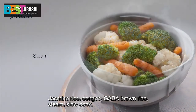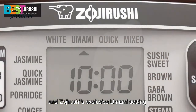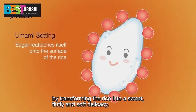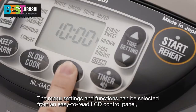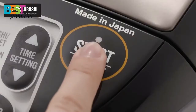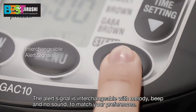rice, steam, slow cook, and Zojirushi's exclusive umami setting, which extends soaking and steaming to enhance the flavor by transforming the rice into a sweet, fluffy, and soft delicacy. The menu settings and functions can be selected from an easy-to-read LCD control panel, which also features a clock and delay timer. The alert signal is interchangeable with melody, beep, and no sound to match your preferences.